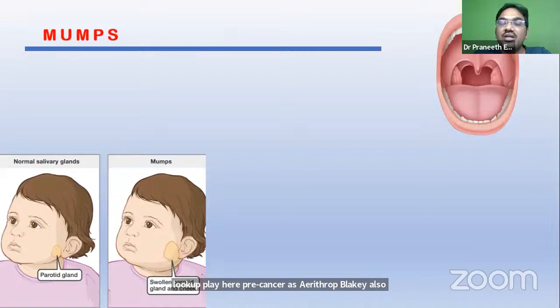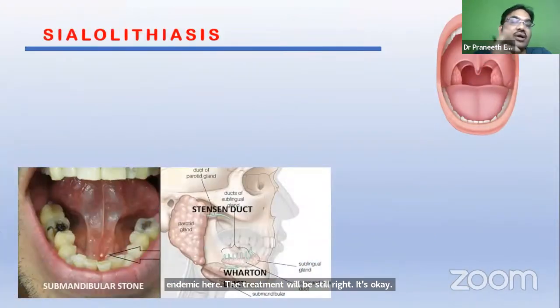Mumps first starts as unilateral, then may become bilateral. So it's acute viral parotitis, right? Parotid swelling will be there. Nowadays, mumps is also endemic here. The treatment will be steroids, okay? Corticosteroids can be given. And it's a self-limiting disease also. But apart from parotitis, myocarditis, thyroiditis, arthritis, and orchitis can be there. So check for those and treat accordingly.